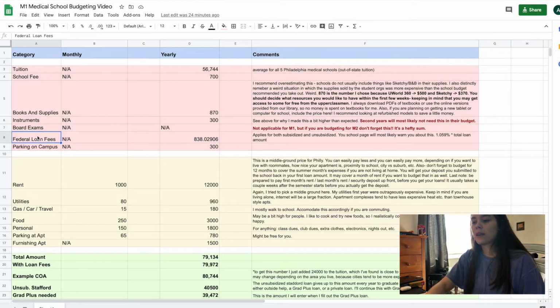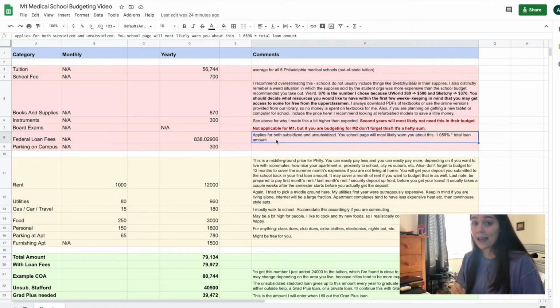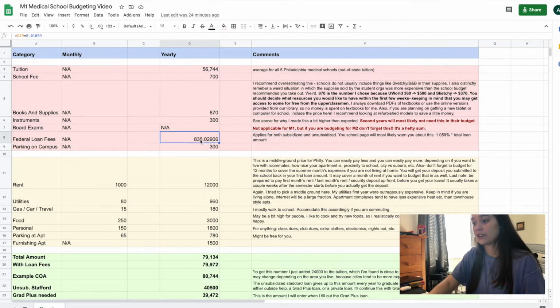All right, so next up are the federal loan fees. I'll get back to how I calculated this shortly once we've gone through our entire cost of living and all the money that we need. This applies for subsidized and unsubsidized loans. Your school page is most likely going to warn you about this. It's going to be 1.059% times the total loan amount. So I will show you how I got this number, 838, later.